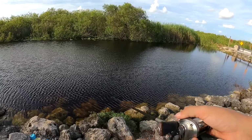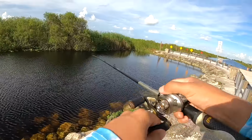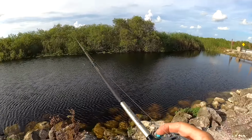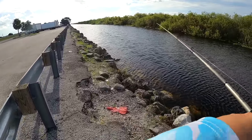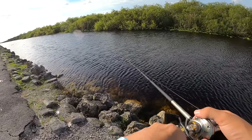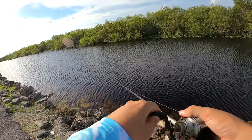Anybody else around? Again, this does look like a pretty well pressured spot to fish. See, that's what I'm talking about. These guys over there just literally stopped off the road with some rods, just parked. Exactly what I did. That's just the fun about it. Just so much to fish. And any cast in any of these canals, you never freaking know, man.